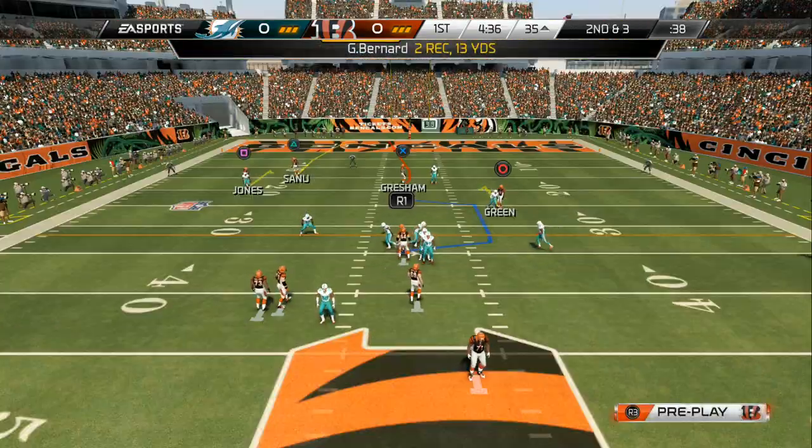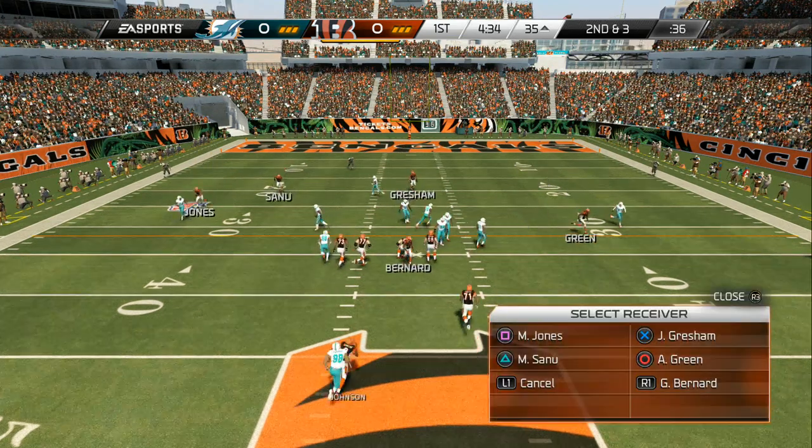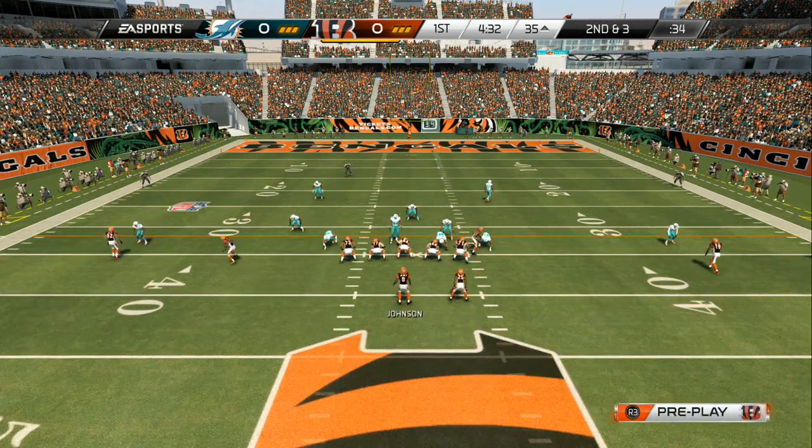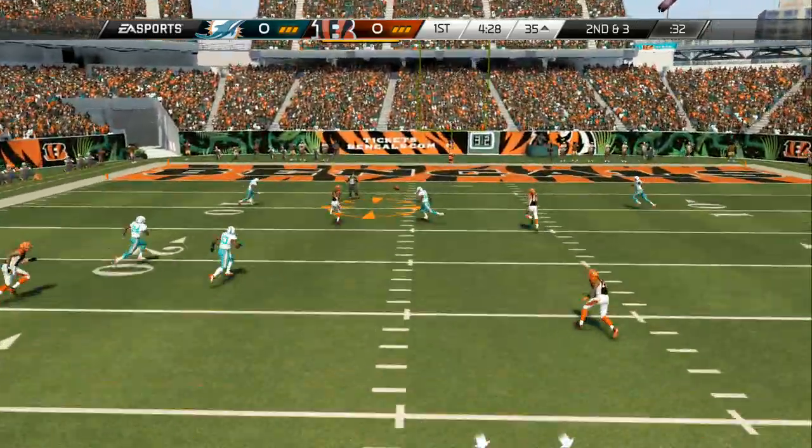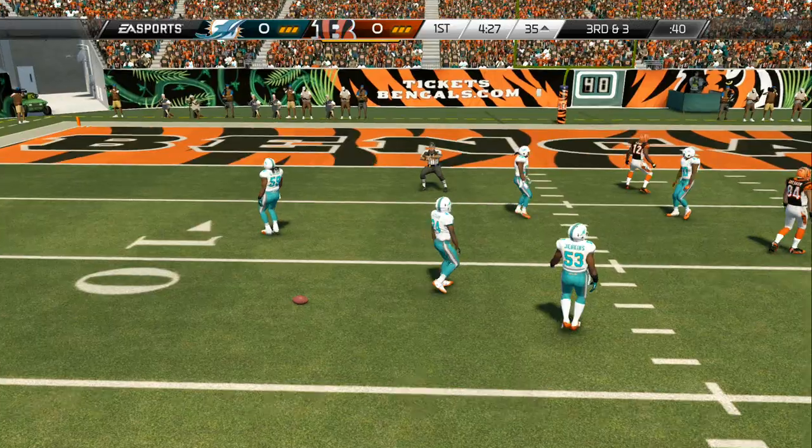That was a nice job by the offense. It just puts him in a better position. Nice little throw and catch. Second down coming up. Incomplete, almost intercepted.